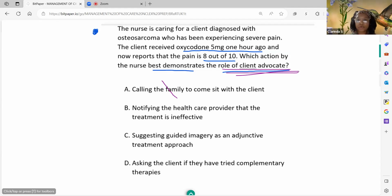They're getting oxycodone 5 milligrams, and now they're reporting that the pain is 8 out of 10. So it doesn't seem to be very well controlled. All right, so we're getting rid of A because family really is not a part of us being a patient advocate. Just having them sit with the client doesn't take care of the pain.